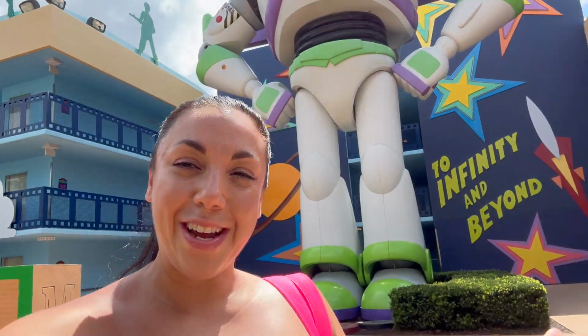We ended up driving here and got here a little bit later, so instead of using a ton of points at the Grand Floridian for an additional night, and we're going to be here 11 days, let's take one of the nights and go stay back at a value resort, one we've never stayed at. So we got the Toy Story section here at All-Star Movies, and it is such a fun resort. I can't wait to show you around.